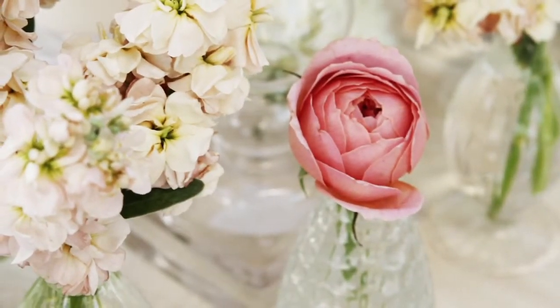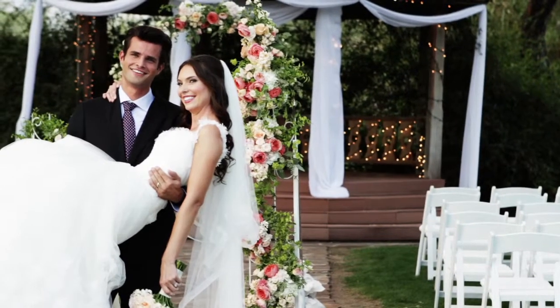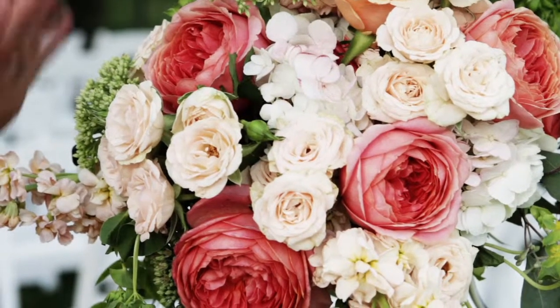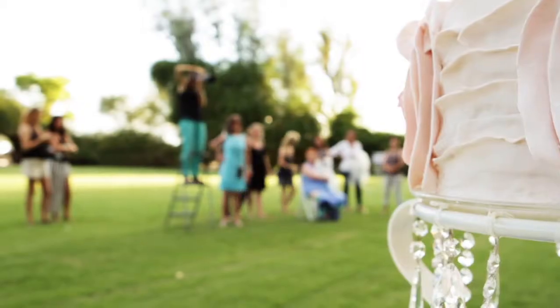The theme was an enchanting, romantic, outdoor, feminine garden type of wedding. So there's antique garden roses, spray roses, and stock. And we did it just kind of in a romantic style, so it just looks flowing and abundant.